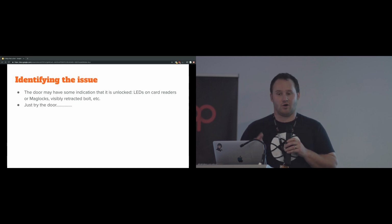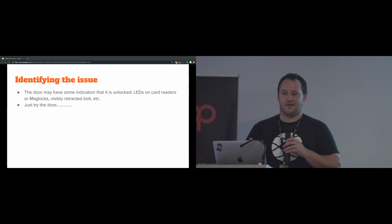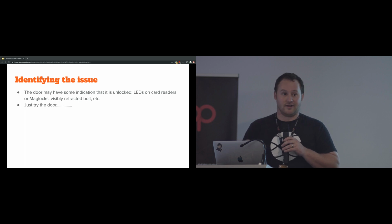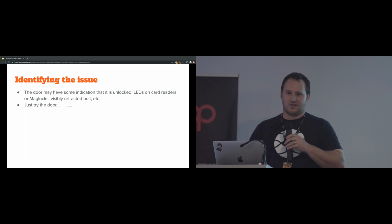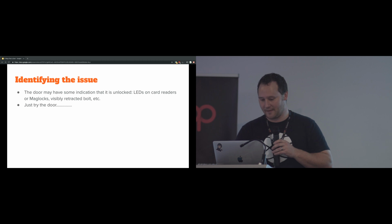And on close inspection of a mechanical door latch, you can often see if the tongue or bolt is actually present in the door gap. The primary way to identify this issue is just to walk up and try the door handle. Keep in mind that if you try a door handle and the door doesn't open, and you just walk off, if anyone sees that, they're going to think, wow, that was sketchy as hell. That's when you need to have a pretext.